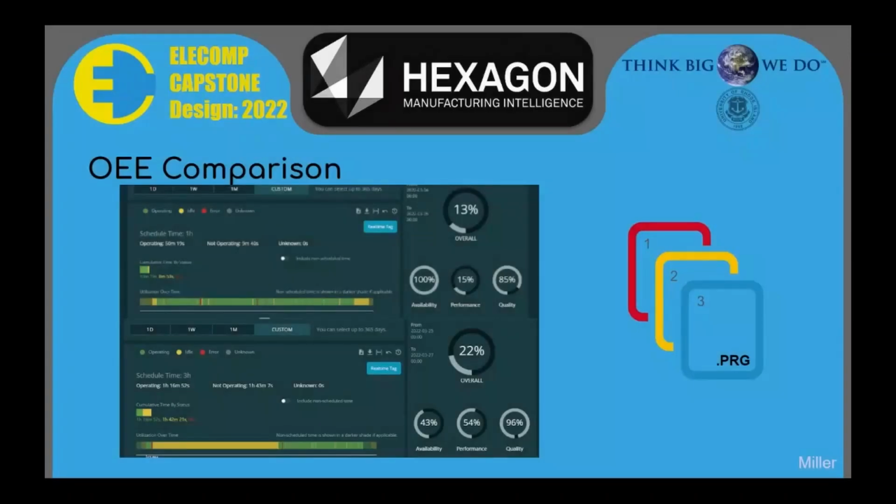So to start off, I want to talk about the actual OEE comparison. OEE is split up into three different variables, which are availability, which is how often the machine is available to actually use, the performance, which is how quickly you're completing a task based on a standard time, and the quality, which is how many completed jobs you do compared to how many jobs fail.